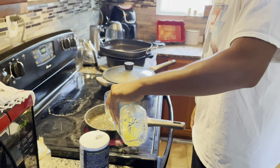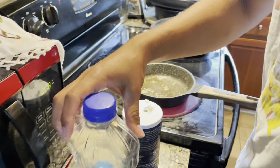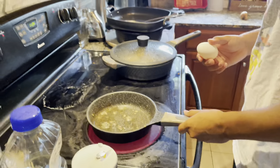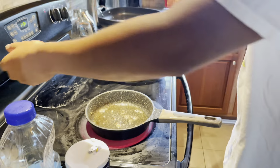So you just wanna put a little bit of oil in there. Now me personally, I like all my eggs scrambled. I don't like no sunny side or fried or anything like that. I like hard boiled eggs too, but I mainly eat my eggs scrambled. So as you can see, this pan is still hot from what I just said my mom was using it. I'm gonna turn it down a little bit because I'm scared. Then you just take your egg.